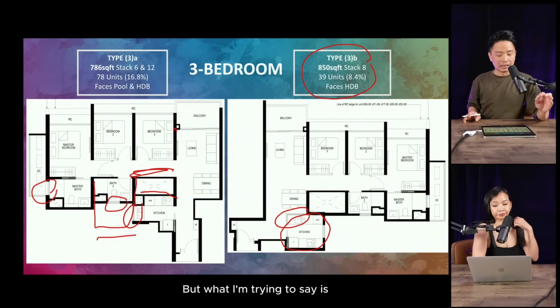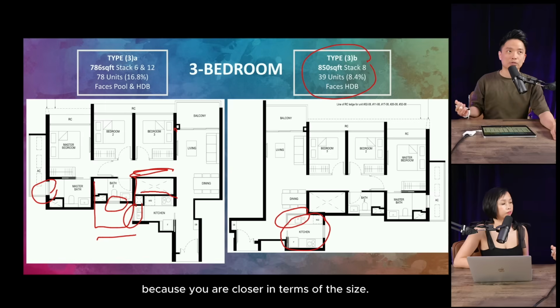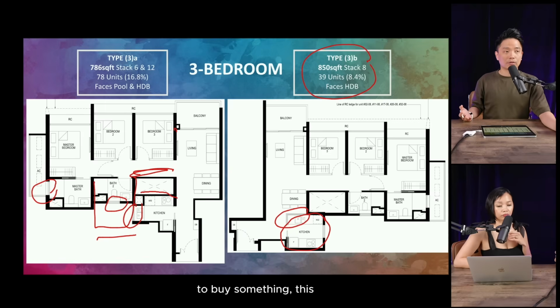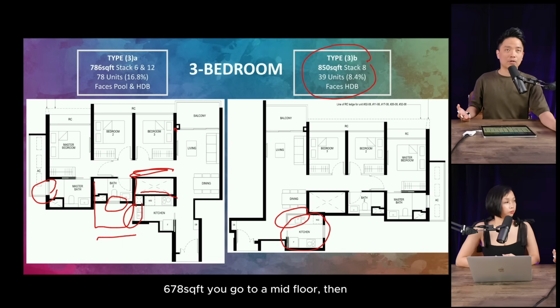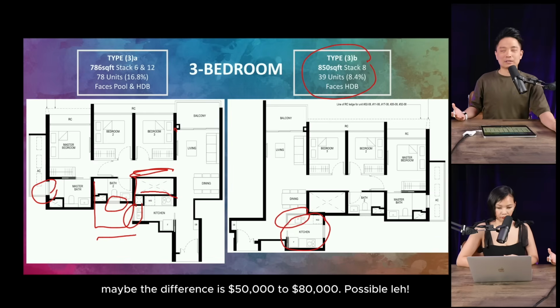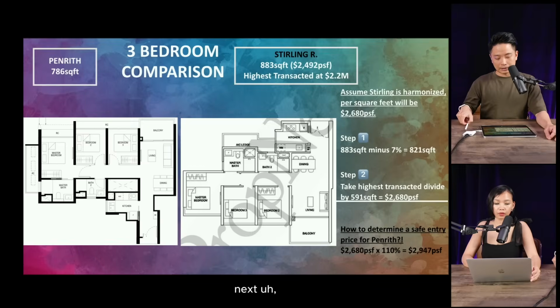But what I'm trying to say is, 786, I put it under the categorise of the 2-bedroom because you are closer in terms of the size. So if you are a 2-bedroom buyer, this 786 will be the best, because maybe the 678 you go to a mid floor, then for 786 you top up a bit, you can get a low floor 786. Then maybe the difference is 50,000 to 80,000. Possible. So next.